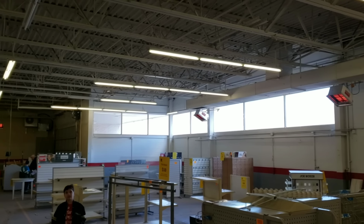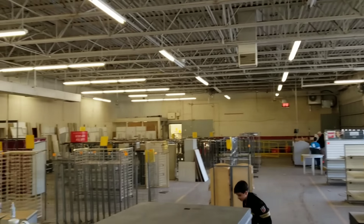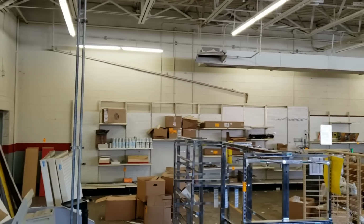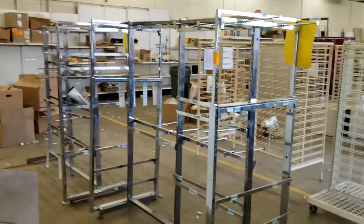So last look around the garden center, guys. This is it, completely it now. And as you can see, everything is still in here. They just weren't able to sell everything. It's a shame.